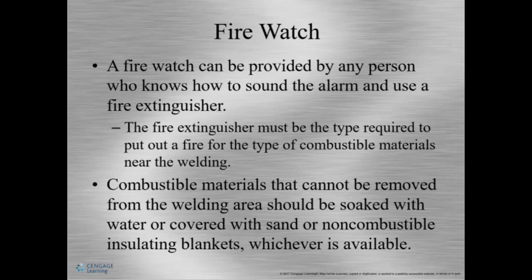When welding in the garage, take care to notice any boxes that are stored, cobwebs, dust bunnies, or even the hot water heater. These areas should be watched for about 30 minutes after welding to make sure there are no sparks or hot metal that's igniting anything.